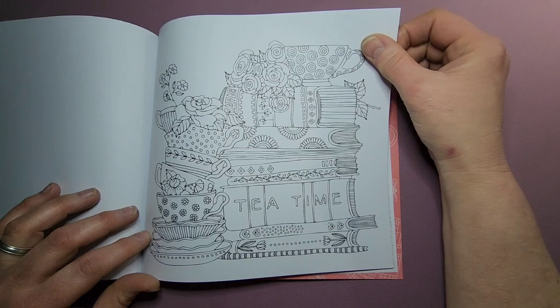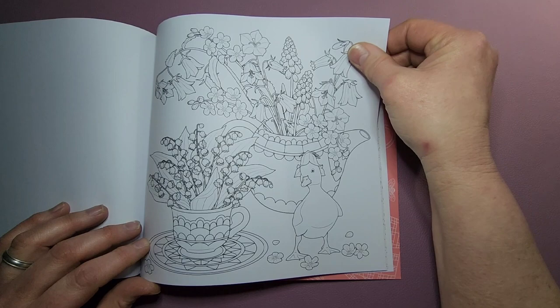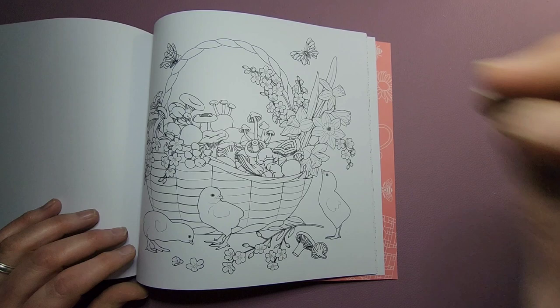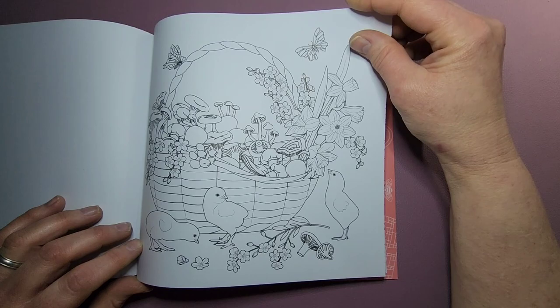Teacups and books, it says tea time. It's another one I like. We got a duck with some flowers. Puppy with some pumpkins and some basket apples, that'd be good for autumn. We got a basket of mushrooms with little baby chicks. It's got a wide variety of stuff in it.